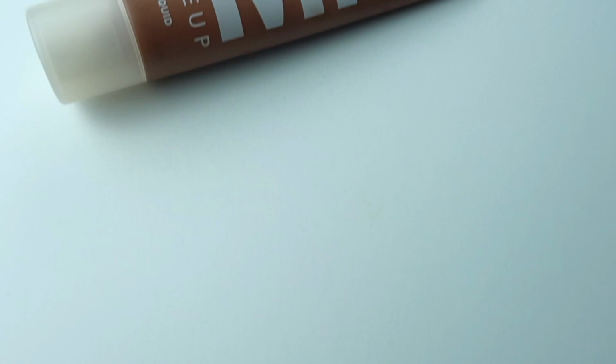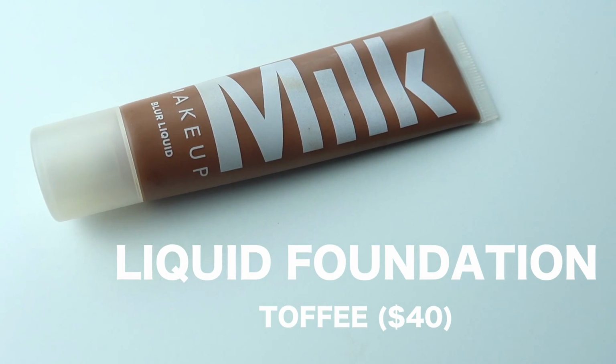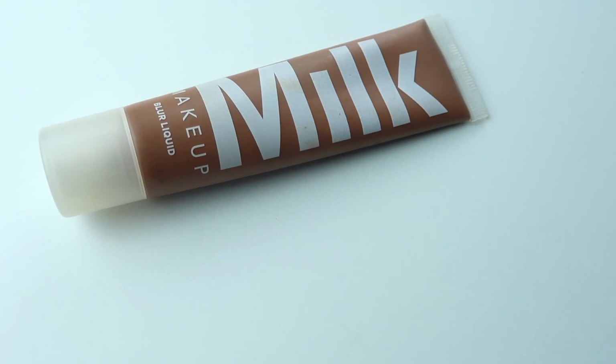But I think next we're just gonna kind of go in with the foundation. I've never tried the foundation before, so this is gonna be a definite first for me. The color is Toffee, and I'm gonna tell you if it's worth it or not. The foundation, it's kind of liquidy. This is the consistency right now. It's kind of dripping down here.